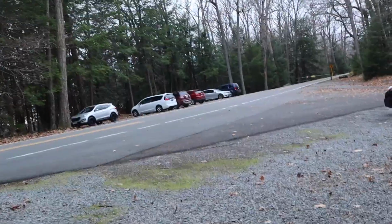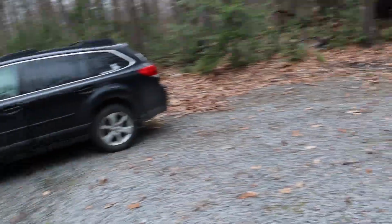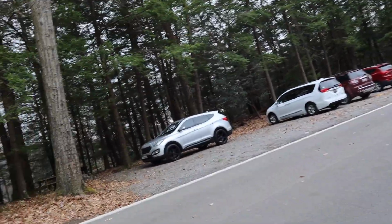And we're right here with the cars at. So, see all these cars here? It's a lot more cars than when we came here. And we made it. Made out this loop. We just came out through this trail. We started over there on that trail. And now we're back here.